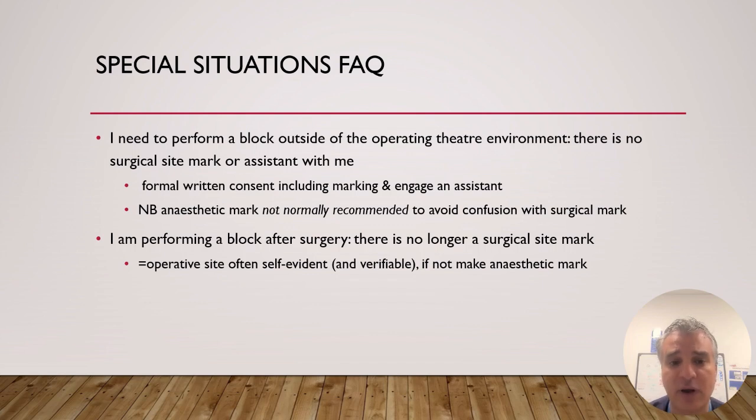Some other questions, like if you need to do the block outside the theater, for example in ER, and there is no surgical site mark and there is no assistant. In that case, you will check the consent, and you will ask someone, the other of the emergency doctor, to do the mark for you, and you should engage an assistant to help you during the process of stop before you block. I don't recommend the anaesthetist to do the mark himself, because this can cause some confusion with the surgical mark later, and it can cause some errors.